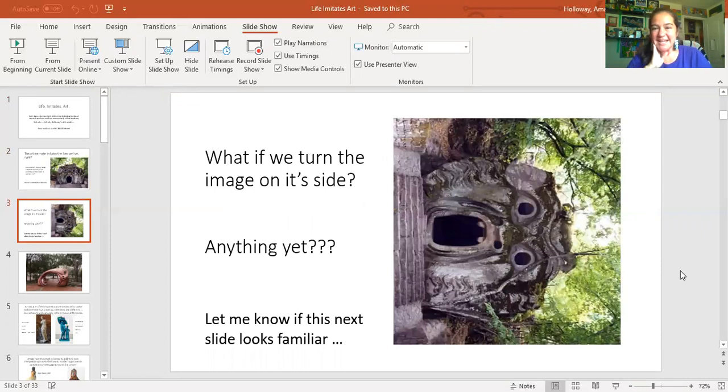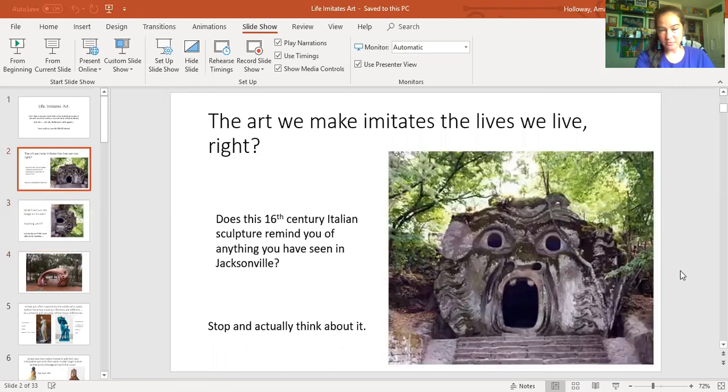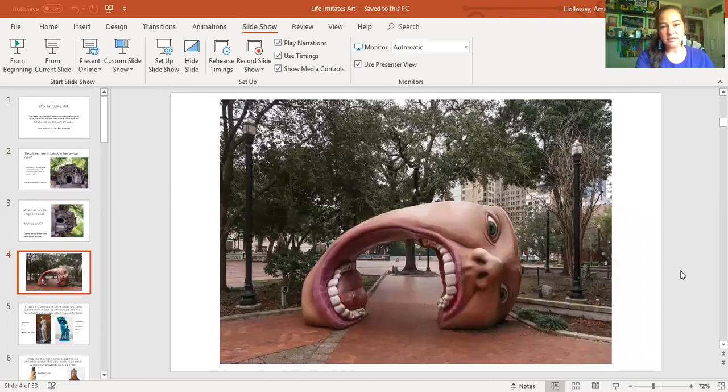What if we turn it on its side? I mean, this is some sort of 15th century stone sculpture. It's got a wide open mouth, open eyes. Does this look familiar yet? And now does it? I hope that this looks like something you might have driven by, possibly walked through, but you can see the resemblance between this now, right? 16th century Italy and 21st century Jacksonville, Florida.